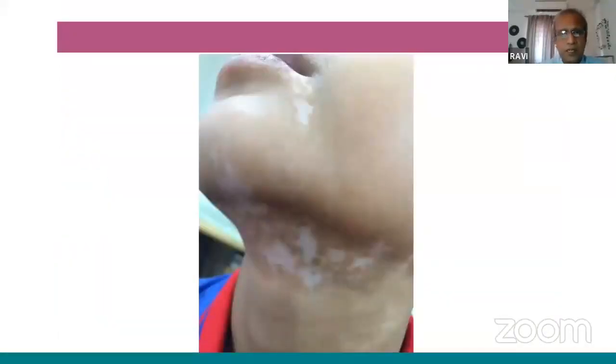This is a very interesting, simple technique for small areas of focal and segmental vitiligo. This is another patient I did long back. This is a really good ultra thin graft in a young girl. But there are small islands left, which can easily be managed in subsequent sessions, either by mini micro punch grafting or with another melanocyte cell transplantation.